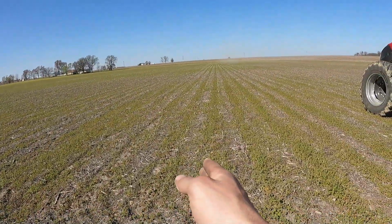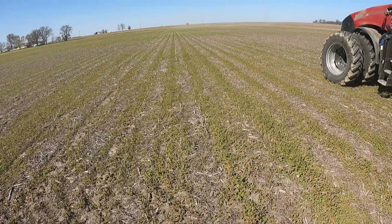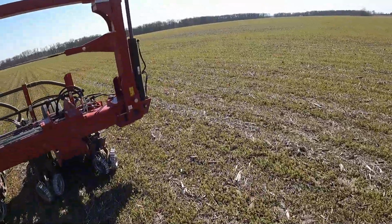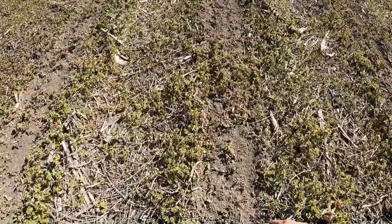You can tell the lines, see how much greener the weeds are. They've been sprayed. They should be dying. They like the extra nutrients too. But we're planting right in the middle of this strip right here.